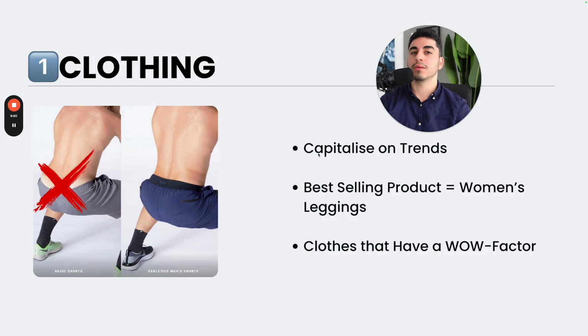I've personally made the most money in the clothing niche. My best selling product ever was women's leggings, and that did about $3 million in sales. I recently had a women's clothing store that also did about $250,000 in sales, and we ended up selling that store as well. So there's a lot of potential when it comes to clothing, and you can take almost any product in the clothing niche and make it sell by having good creatives.